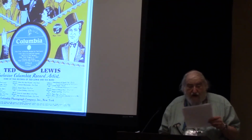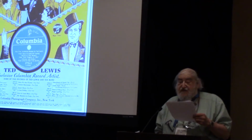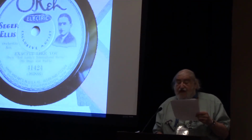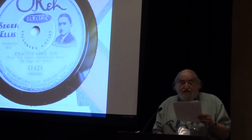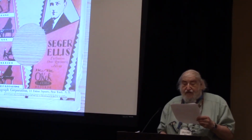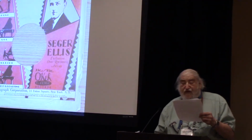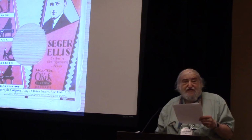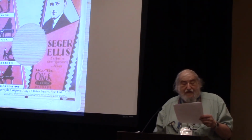Now, likewise, Columbia's subsidiary label, OKeh, gave Seger Ellis a silver label and sleeve. A sleeve so rare that a noted collector and dealer who was a personal friend of Ellis has never come across this sleeve. Neither have I.